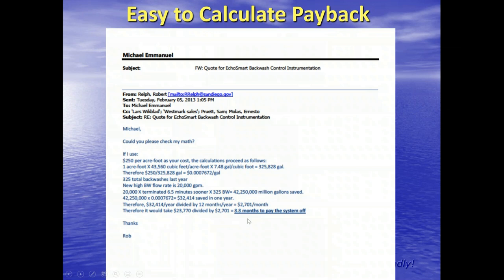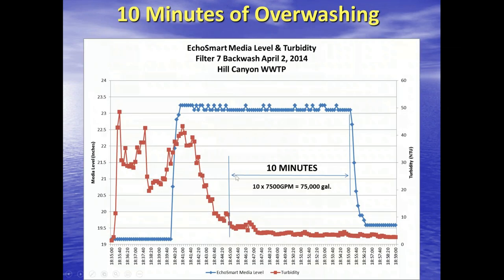When I saw this email, I went and grabbed everybody in our company and we got in front of a whiteboard and we did the math all kinds of different ways because we just couldn't believe how powerful those numbers added up. So that's one of the cool things about being able to do a trial in a filter: we can usually get a handle on how many minutes of flow we can save and give you a back of the envelope approximation of what you might be able to expect out of your process.